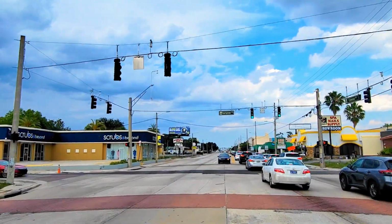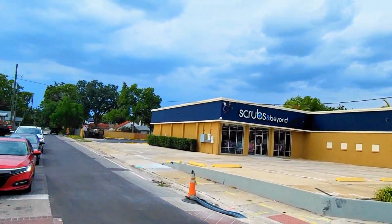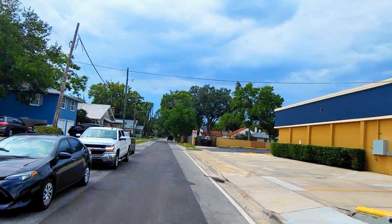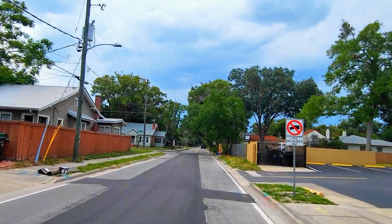So this is Northampton Avenue that we are about to turn onto, and I am going to take you through this neighborhood until we get to my elementary school, and then we're going to turn back onto Fern Creek.